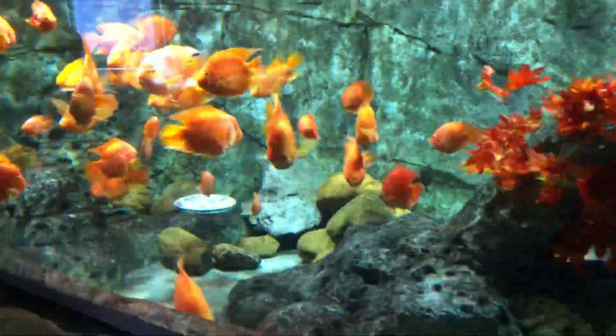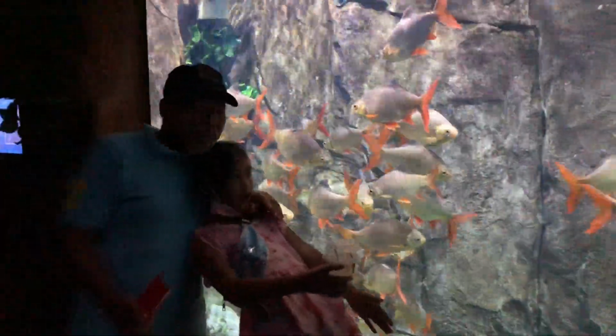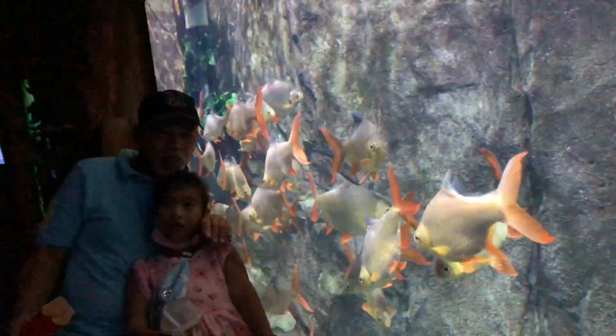These fish are so red. They're almost as red as the coral. These fish have red tails.